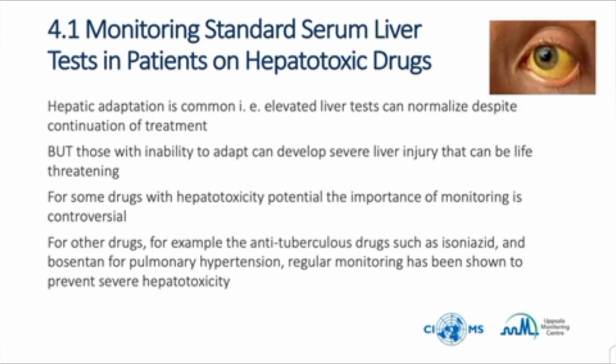What is called hepatic adaptation has been well characterized. That is, elevated liver tests can occur during drug treatment, which can normalize despite continuation of treatment. However, those individuals who seem to have an inability to adapt to the metabolism of the drug, or cannot develop immune tolerance, can develop severe liver injury that can be life-threatening.